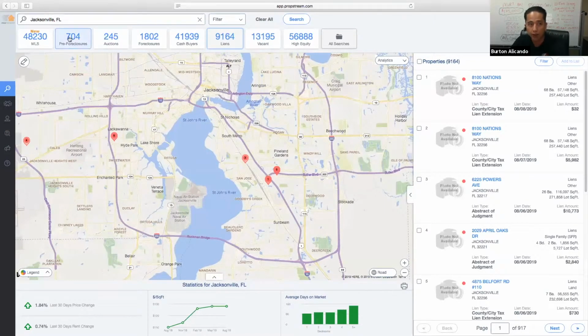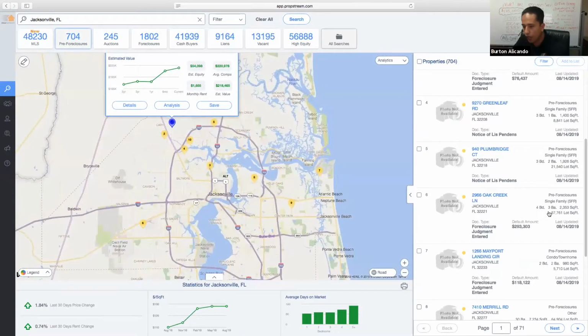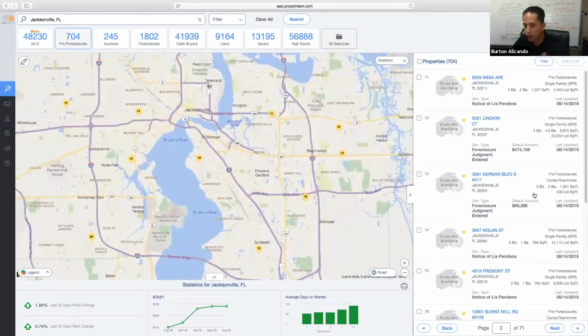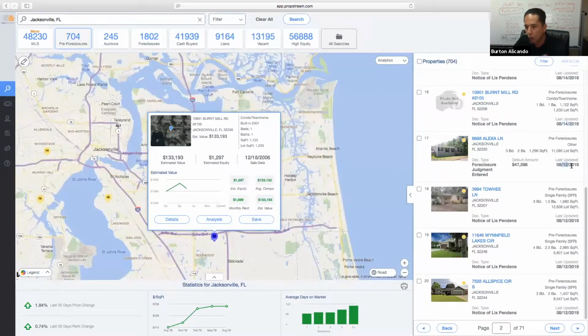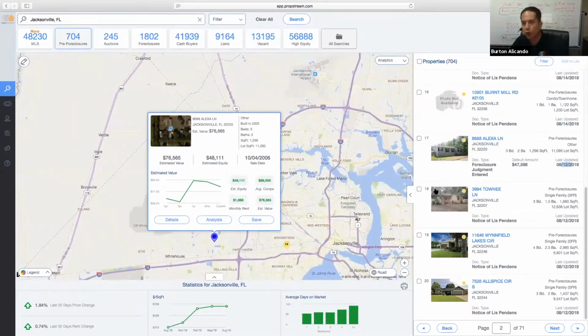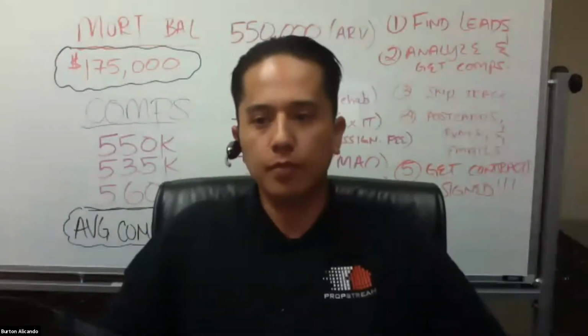Best way to identify it is click on the category and you'll be able to see the last date. And you can go down the list and it'll tell you the next day. So every 2 days. We did one on the 14th, we did one on the 12th. This area is doing pre-foreclosure records about every 2 to 3 days. Okay, so hope that answered the question there. I'll give you back the screen.